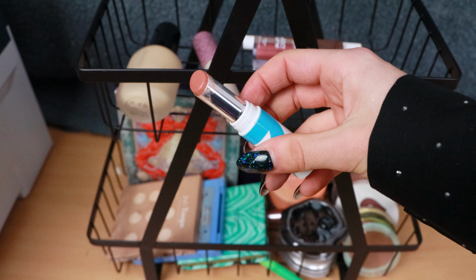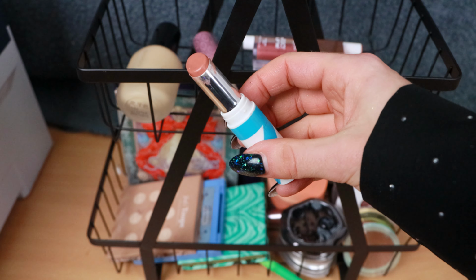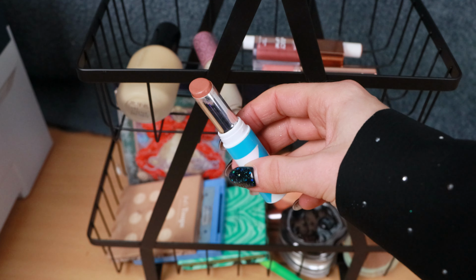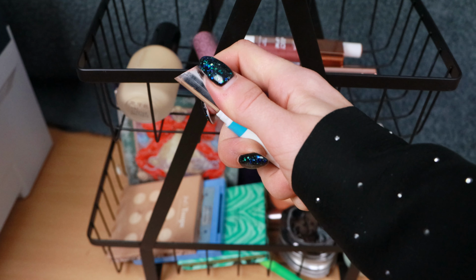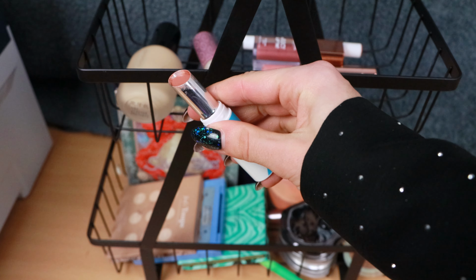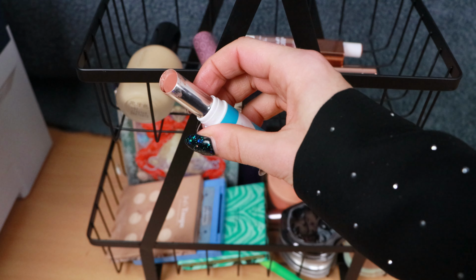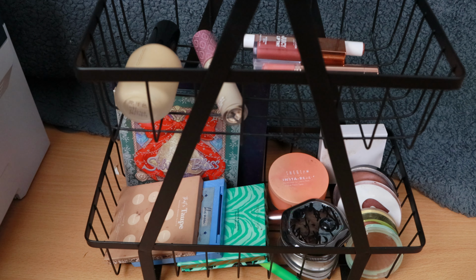Then we have this. This is a similar formula, but a lot more of a cool brown shade. This is from number 7. It's the Hydra Luminous Lip Balm. I love this so much. I've used this so much over the past month. It was brand new when I rolled it in, and that is how much I've used. So stunning. So love that. I'm so glad I got to play around with that.